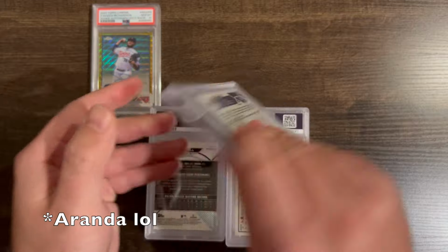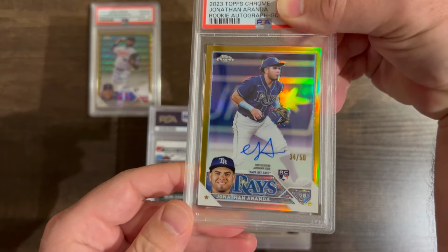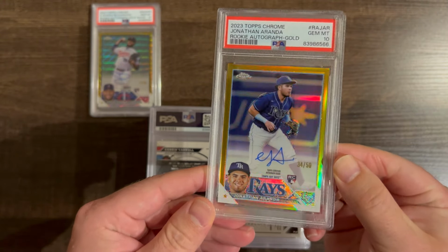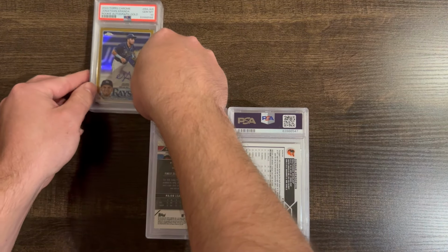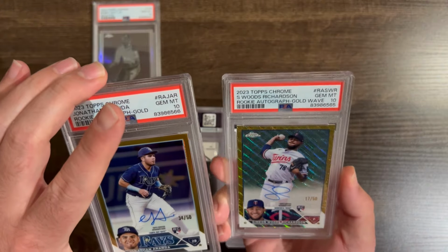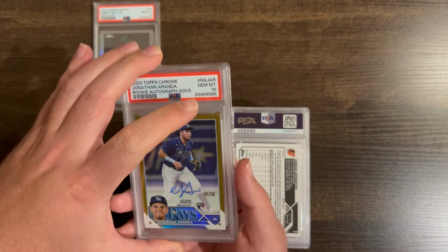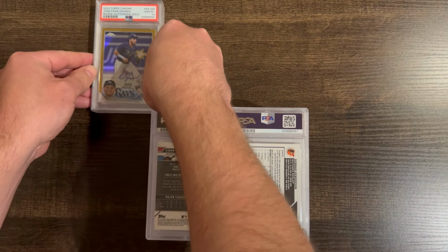Jonathan India, also gold auto. Looks nice to me. Let's go. Nice, babe. Good start so far. These gold autos are big. I mean, he's not a huge player or anything, but any gold auto in the 10 is great. And what's interesting, these true golds are worth more than the gold waves. The gold waves are a newer parallel that they added to the product in recent years, but this has always been the case. The true golds are worth more than the other kind of variation of golds.